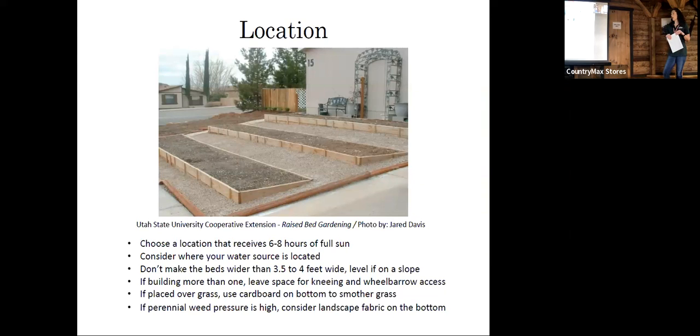And if you're building more than one raised bed, think about your overall garden layout. How much space do you need in between the beds? Do you have a wheelbarrow? How much space do you need to kneel down to weed and to plant? Do you have a garden cart that you're going to pull through? I set up mine where they're pretty narrow in between some of the rows, but then I have a wider main path down the center.